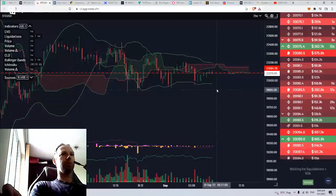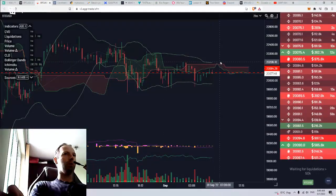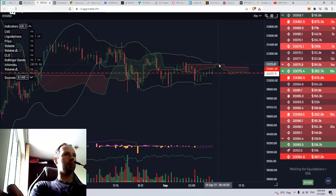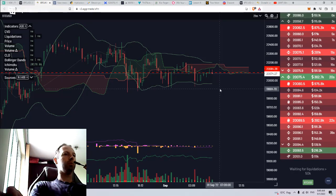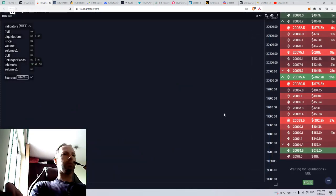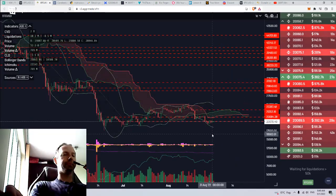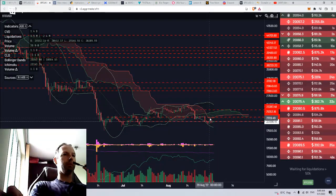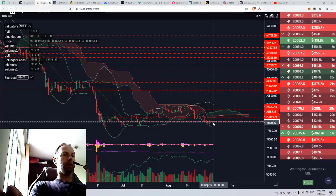I want to see this one. So we're below the Ichimoku cloud. I'm not buying this as long as we're below the Ichimoku cloud. So this is a rule for the Ichimoku cloud. I want to see the daily. Well, on the daily, what is interesting in the daily of the Ichimoku cloud is that we are below the cloud, and this is really bearish.